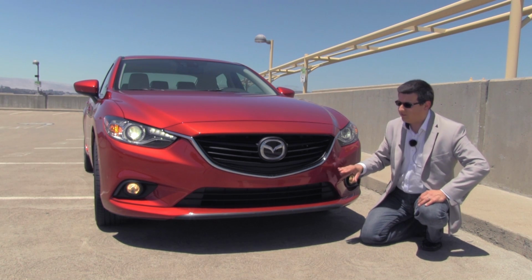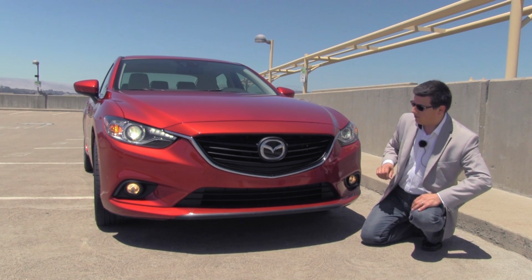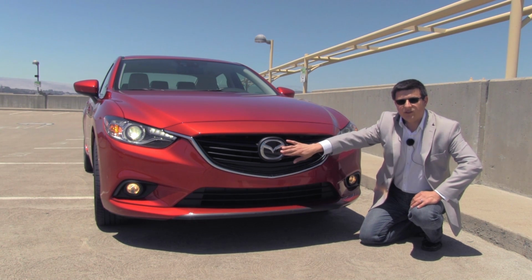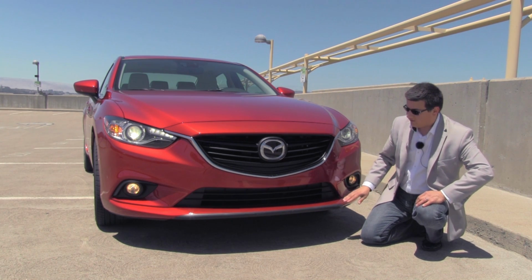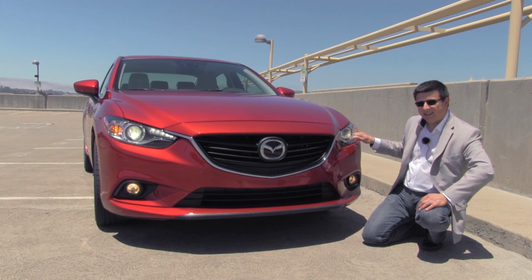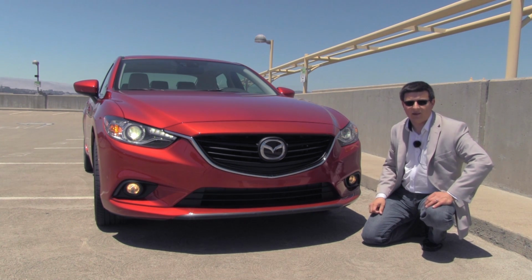2014 brings an all-new nose for the Mazda 6, and it's not based on the 3 Series' somewhat awkward smiley face lower grille. Instead, we have this very aggressive large Mazda grille right here with this very large Mazda logo, and hiding right behind this is a radar cruise control element that's optional on certain Mazda 6 models. We have this very large lower spoiler that helps with fuel efficiency. We have optional HID headlamps. They're standard in our iGrand Touring model with these very aggressive LED daytime running lamps.